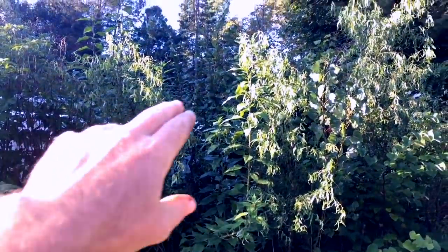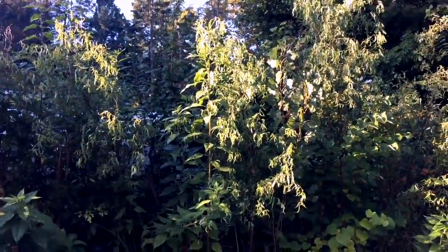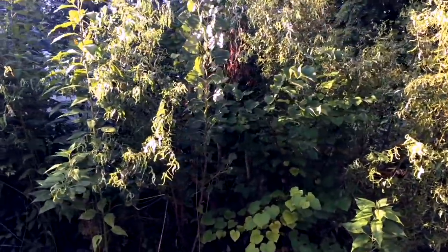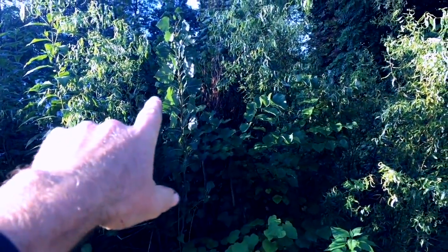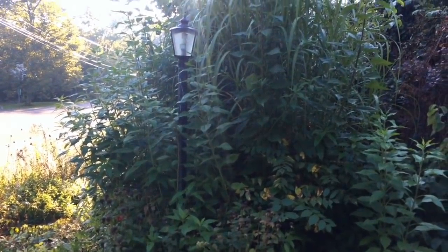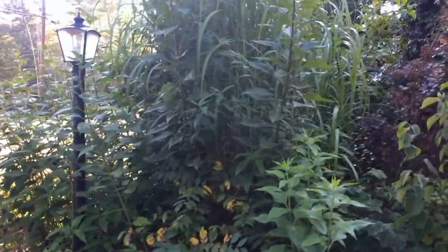You can see the hazelnuts in the background there. They're at about 10 feet tall now, so we'll be pollarding them next year. And again, this is the year that the redbuds and the poplars are finally high enough in this system that they're going to start really accumulating a ton of light. It's a very significant wall of plants right there. There's no view coming through that at this point.